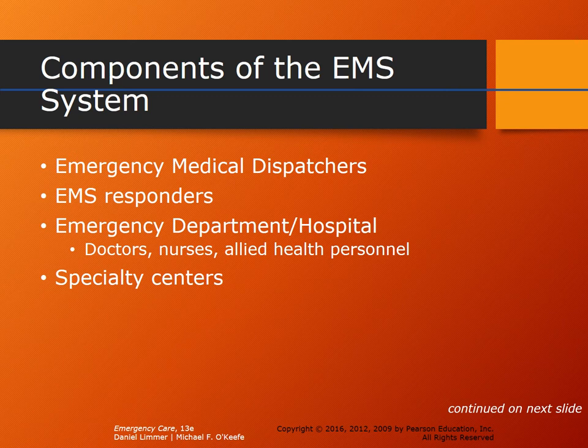Then we have our EMS responders. This can be everything from the first responder or emergency medical responder, also known as EMR, moving up to the EMT or emergency medical technician, which is the course that, if you're enrolled in my class, is the level you are trying to eventually get to. And that is where you will be if you stay in my class and pass so that you can sit for the National Registry.